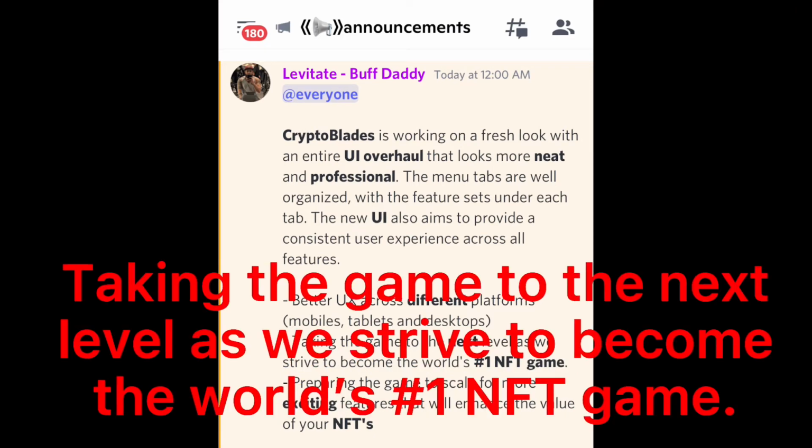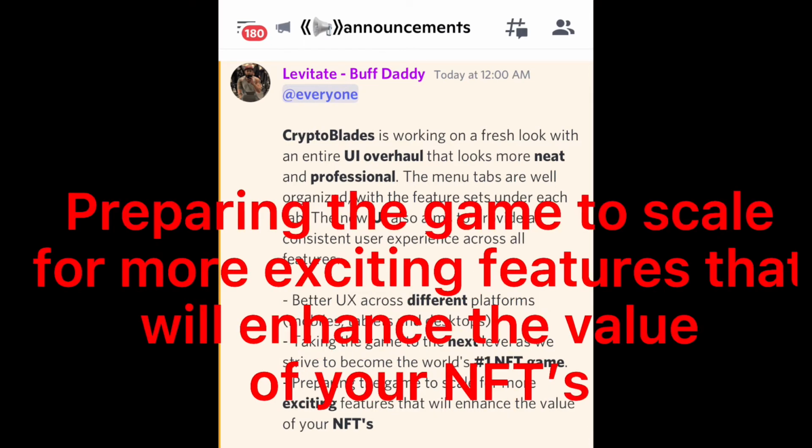Taking the game to the next level as we strive to become the world's number one game. Preparing the game to scale for more exciting features that will enhance the value of your NFTs.